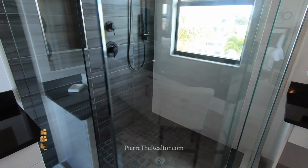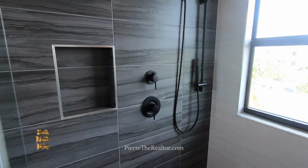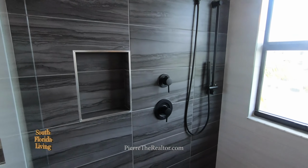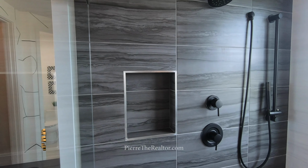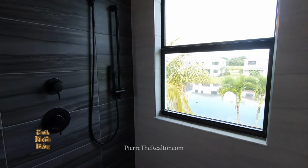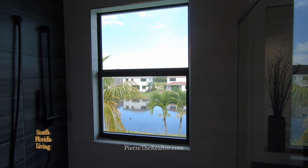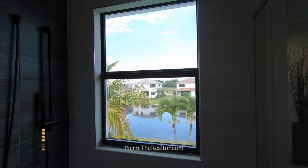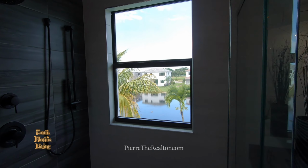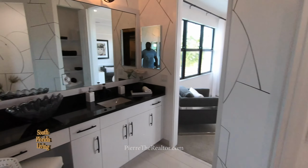You got a nice shower right here, beautiful niche. You know what? I kind of like this color. Woo! This looks good. I like it, man. It's like a dark wood, black wood vibes. I like it. You got your nice shower, you got your nice window right there. I like the natural light. I would have that frosted, so I still get natural light and a window there. And I would have it smaller because I don't want the water to be hitting against the windowsill, which is not going to be a problem. They probably sealed it. But that's just my personal vibe.